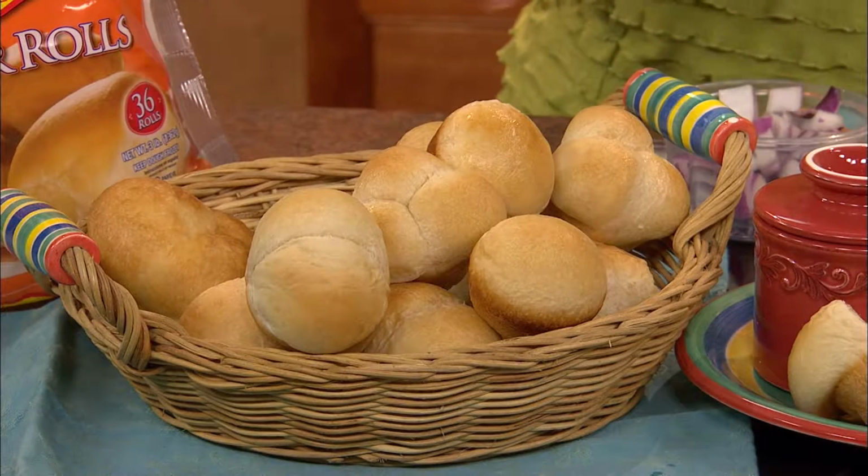And you could sprinkle something on them if you wanted them fancier, you know, some caraway or some poppy seeds, or even some Parmesan cheese for something a little bit different. And you have to have hot rolls with any meal. We have to have butter to go with our hot rolls.